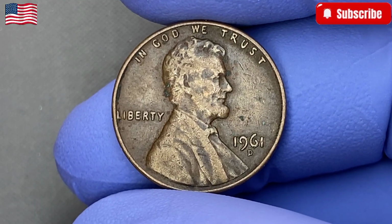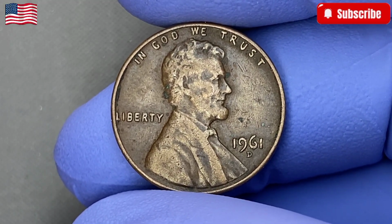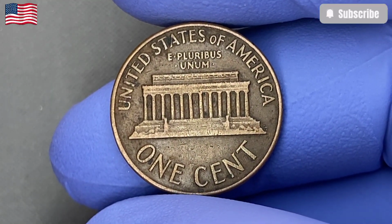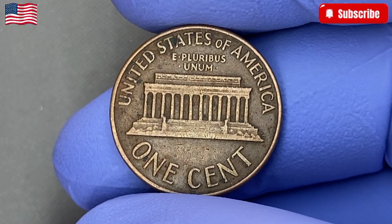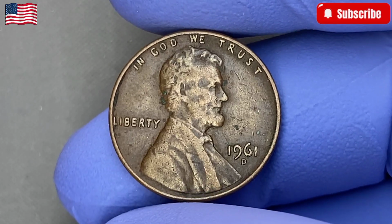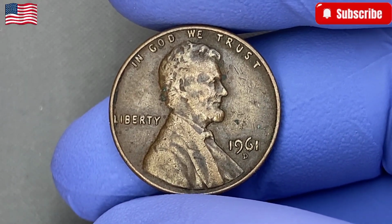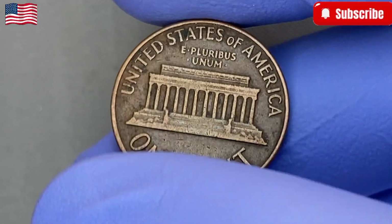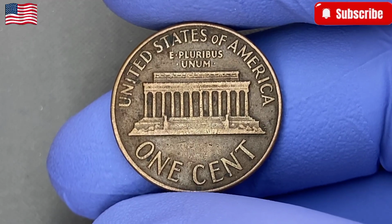Even without errors, the 1961D becomes especially desirable in mint state grades, since finding a perfectly preserved specimen more than 60 years later is incredibly challenging, making the finest examples true gems for dedicated collectors. These high-grade coins often display beautiful copper tones, sharp details in Lincoln's portrait, and crisp lettering that show no signs of the typical fading or smoothing caused by years in circulation, making them pop instantly under proper lighting.